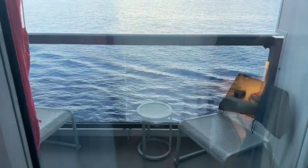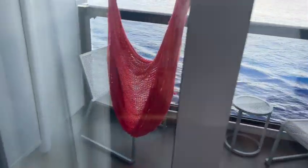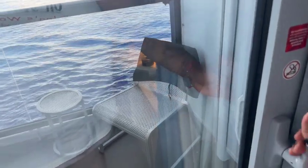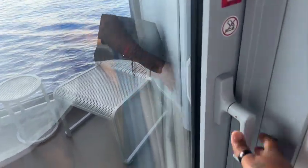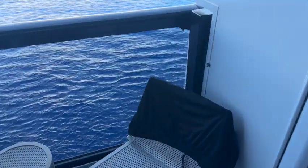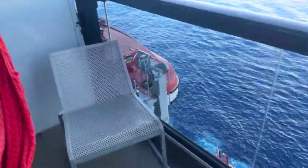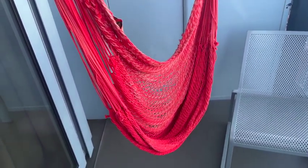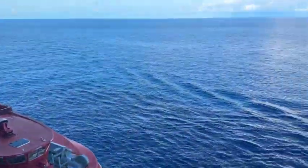We all like balconies, so this is what we do. This is how we book. You know, no smoking at all. These balconies are different. They open and they slide. Chair. A hammock that I would not be getting in. And this is my view.